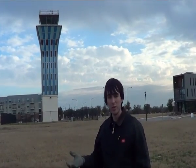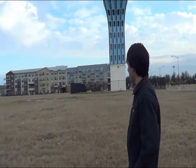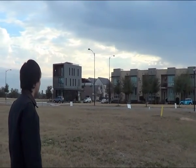Here is the Mueller Tower. It is the old control tower for the airport that used to be here. As you can see, it's no longer an airport. The land has been used to develop a nice community area. So now we have the Austin International Airport, and this is no longer really necessary, so I think it was a really good investment of land.